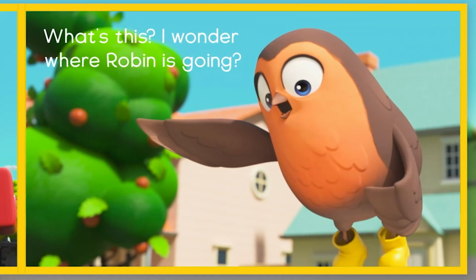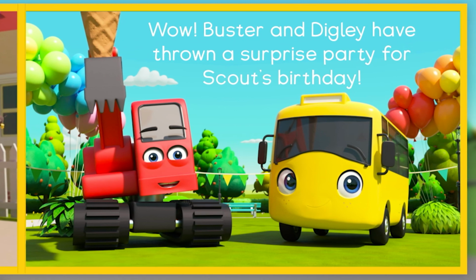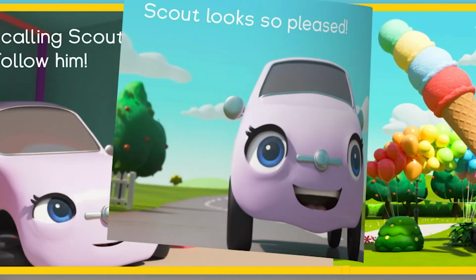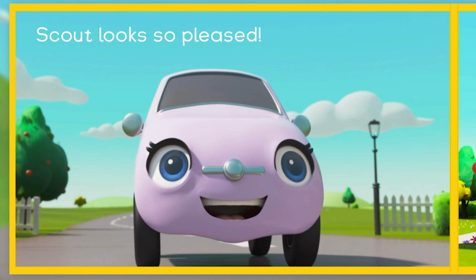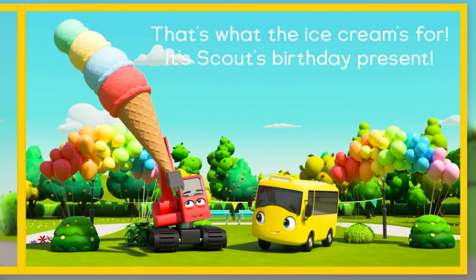What's this? I wonder where Robin is going. Robin's calling Scout to follow him. Wow! Buster and Diggly have thrown a surprise party for Scout's birthday. Scout looks so pleased. That's what the ice cream's for. It's Scout's birthday present.